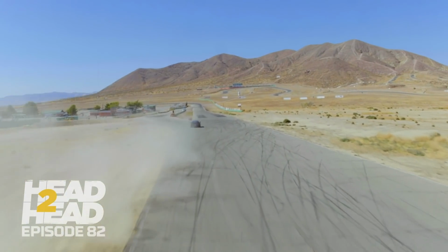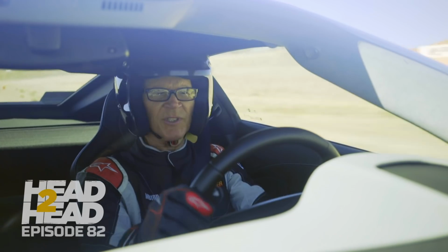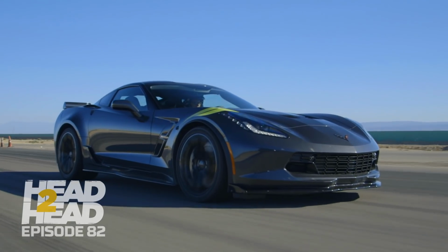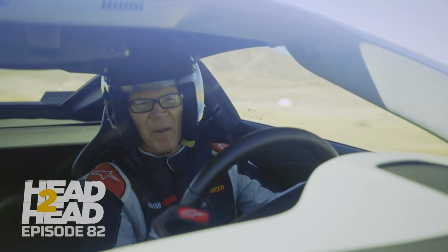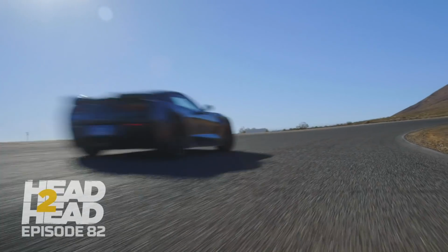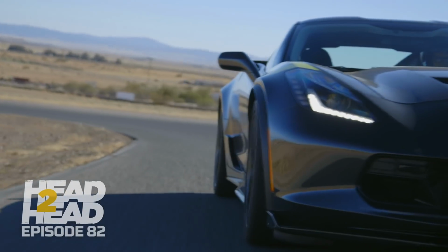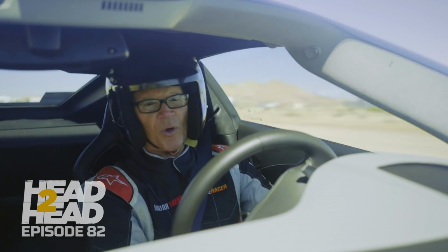The last time I was at Willow Springs in a Corvette, it was the Z06 650 horsepower monster. And it was diabolical. Now we're in the Grand Sport, and it's a much easier car to drive fast.